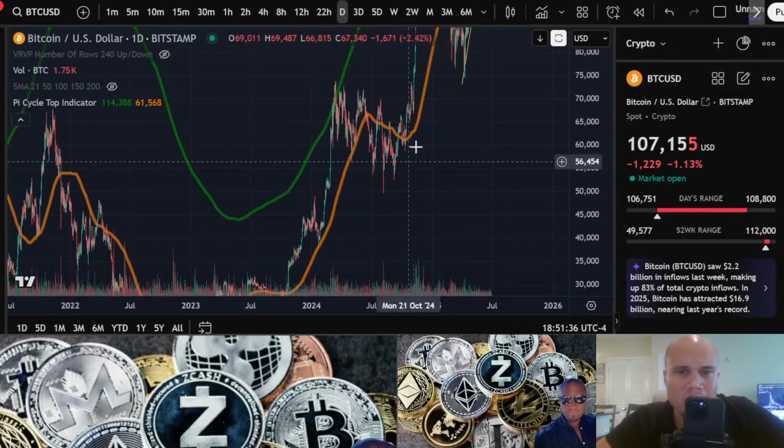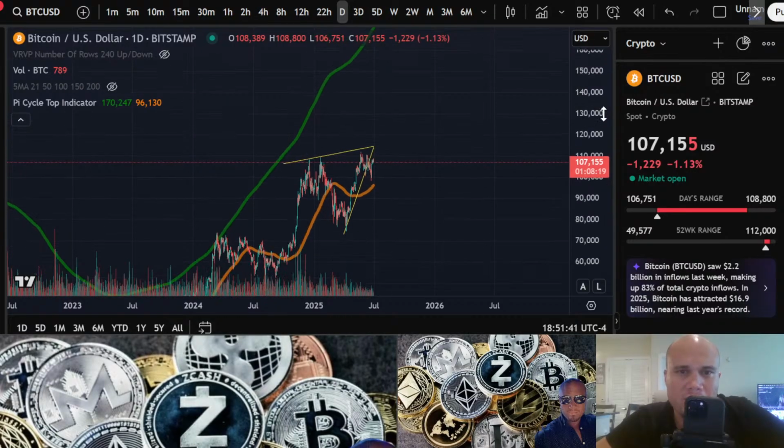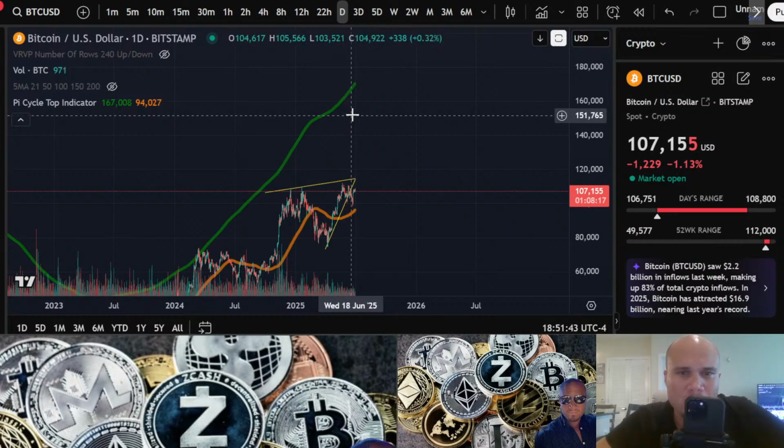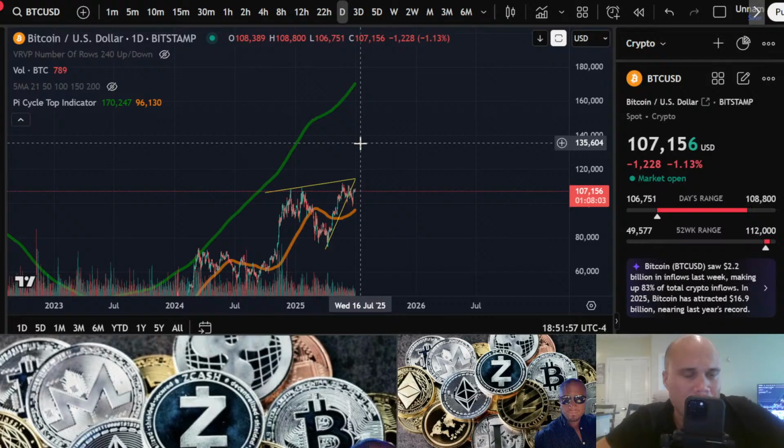Okay, because the orange line is so far away from the green line right now. Here in 2025, if this Pi Cycle indicator is going to do what it does and predict the top of Bitcoin again, right now this orange line has to catch up to the green line. The orange line is sitting at $96,000. The green line is now at $170,000. We would have to see Bitcoin exponentially go up to $170,000 right now in order for us to even consider that this could be the top for Bitcoin.